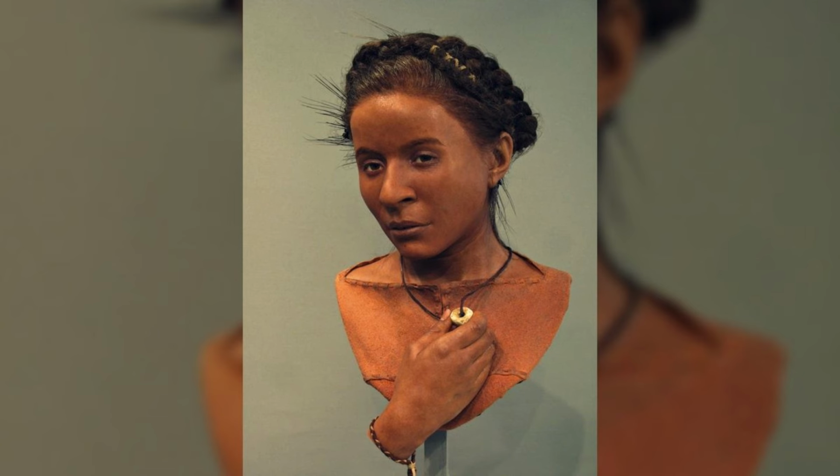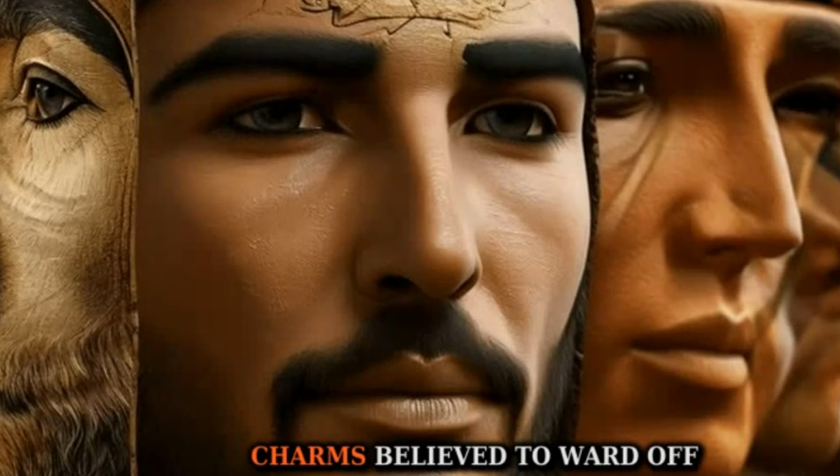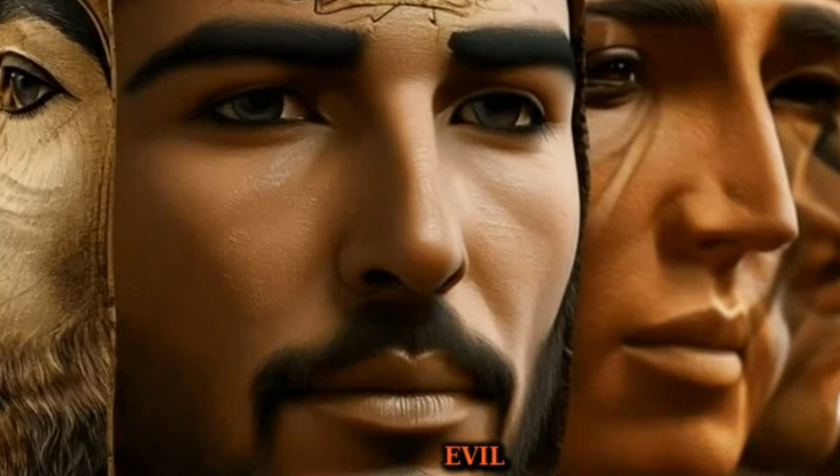31. White Hawk Woman. Named after White Hawk in England, where she was found, White Hawk Woman lived about 5,500 years ago and appears to have died during childbirth. Standing 4 feet 9 inches, 1.45 meters tall, she was short, even for a Neolithic woman. She was buried with lucky charms believed to ward off evil.